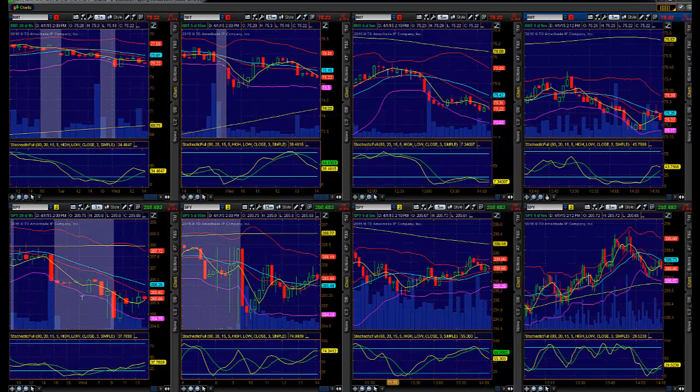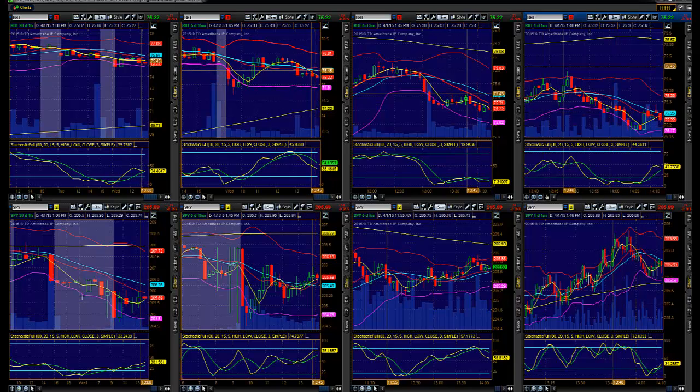There we go. Now we have another mini inverse pup forming here. The low is 75.18, so it needs to break 75.18. Alright, I may be getting out of this.